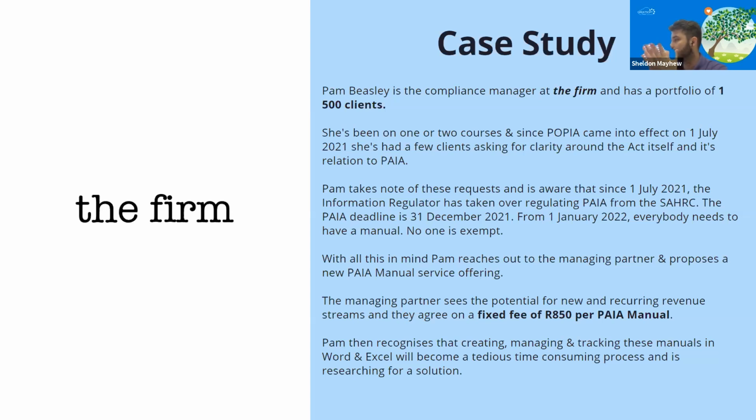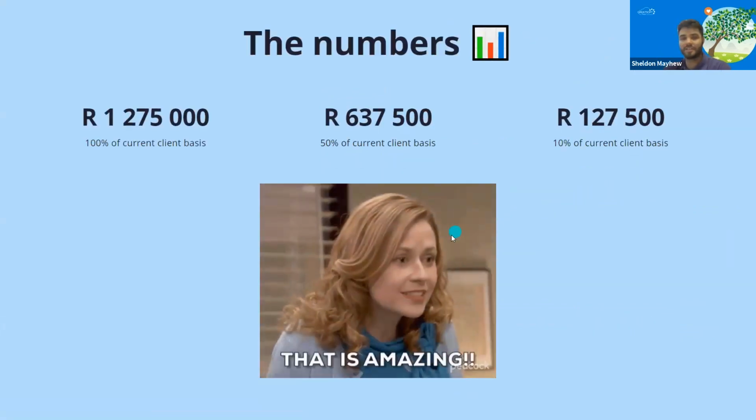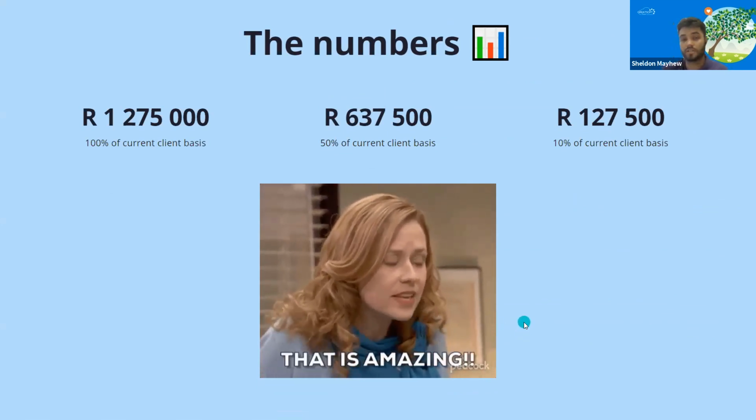Pam then recognizes that creating, managing, and tracking these manuals in Word and Excel will become a tedious and time-consuming task, and then she starts searching for a solution. So eventually Pam comes across GreatSoft, and I'll go into a little demo in just a second, but let's just take a step back and look at these numbers for potential revenue.